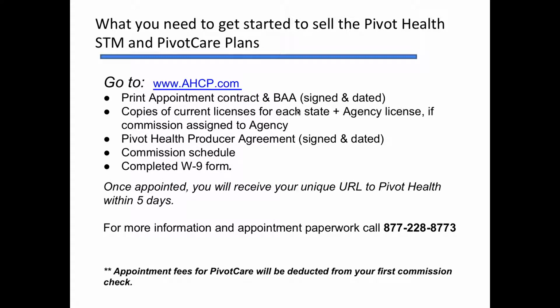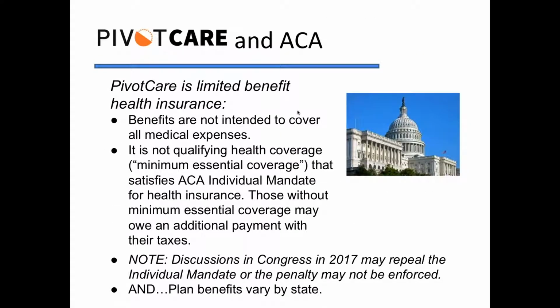And just to be clear, for the Standard Life product, there are appointment fees. The appointment fees will be deducted from your first commission check. For the companion plan, there are no appointment fees.